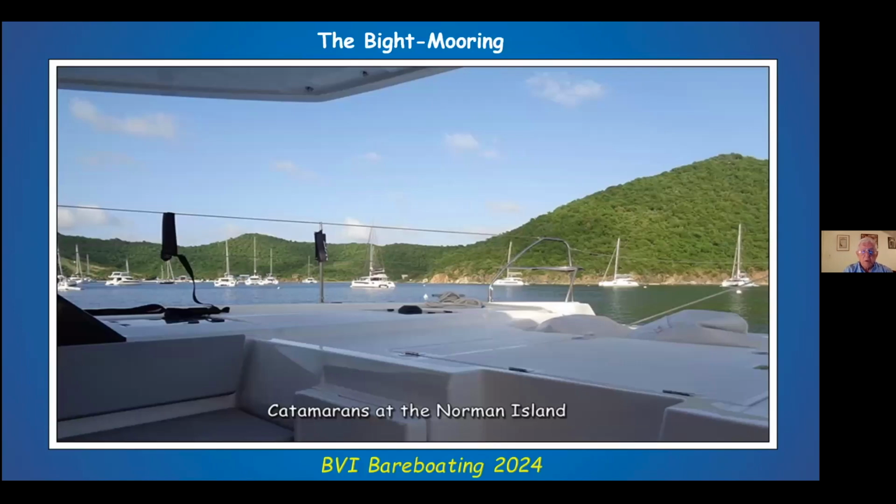We spent one night in the Bight, on Norman Island, and I was struck when we got in there to see all the catamarans. Look at all the catamarans. There is one monohull. So obviously you can see the popularity of the catamarans down there these days.